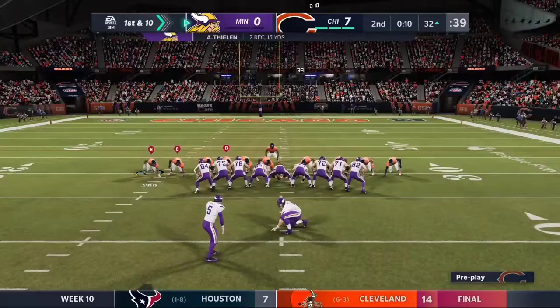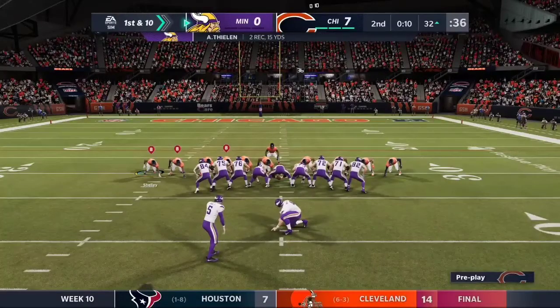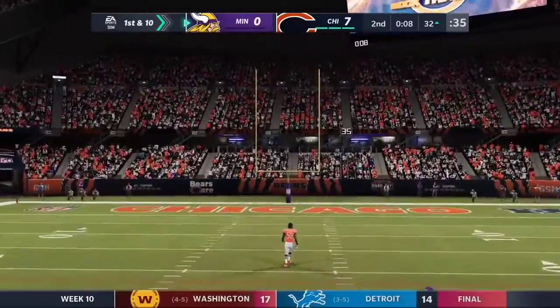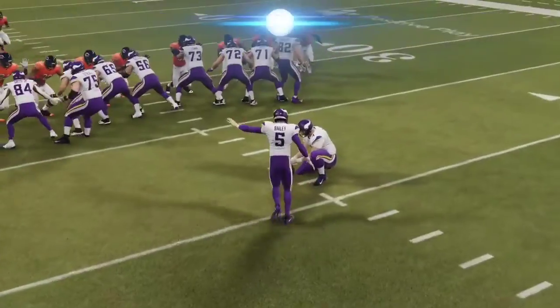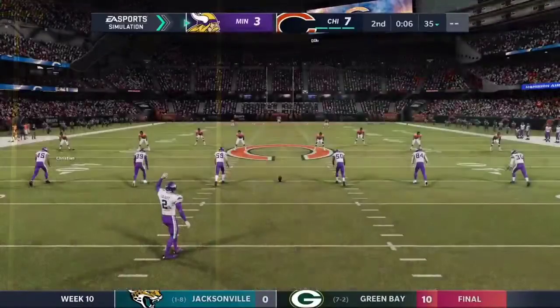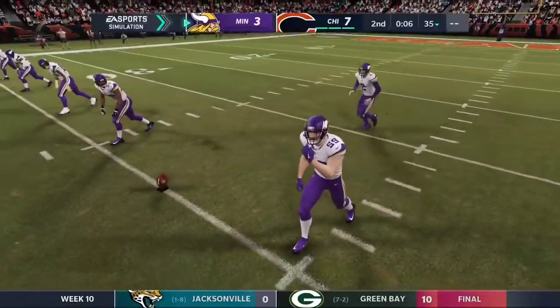So even though it's first down, here's the field goal unit on now to try to get 3 before halftime. This is a 49-yard attempt, right hash. And Bailey is able to knock it through. And they are on the board, but still trailing. It's 7-3.